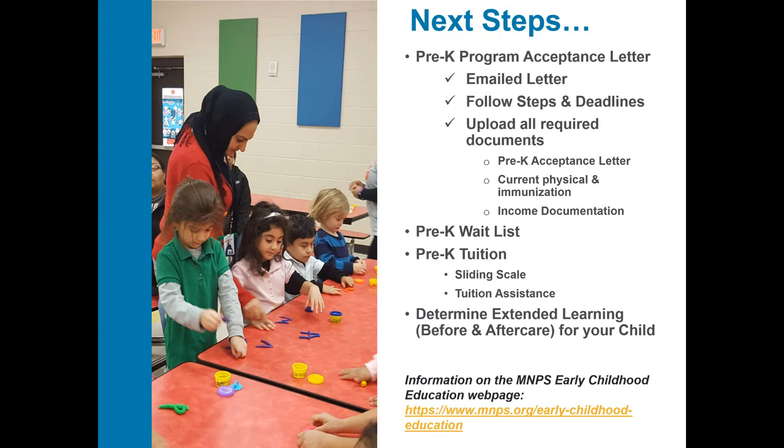Earlier, we had mentioned that MNPS Pre-K is a fee-based program, and fees are charged on a sliding scale and could range from $0 to $144 per week for each child, depending on household income. You can view the sliding scale at the website below to find out and prepare for what your program fees will be for the school year.